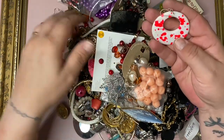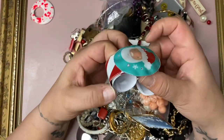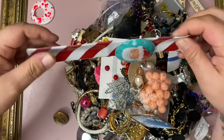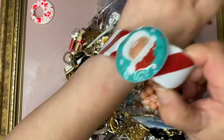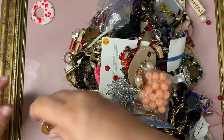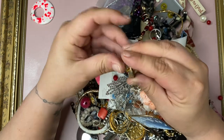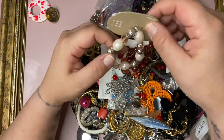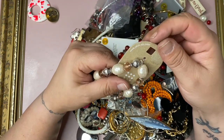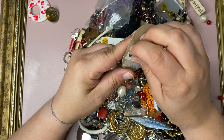We've got a bright earring. Santa snap-on. I'm going to kid slot. We got a clip-on earring. Seen better days. Some beads. Click6.com. Never heard of it.